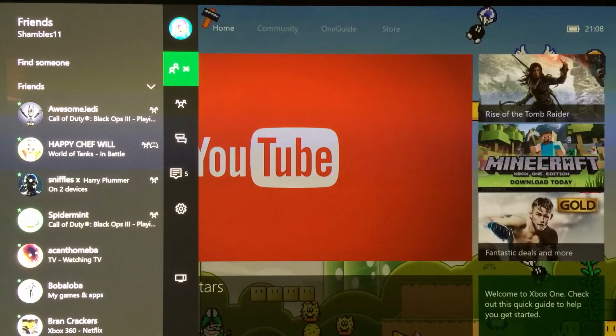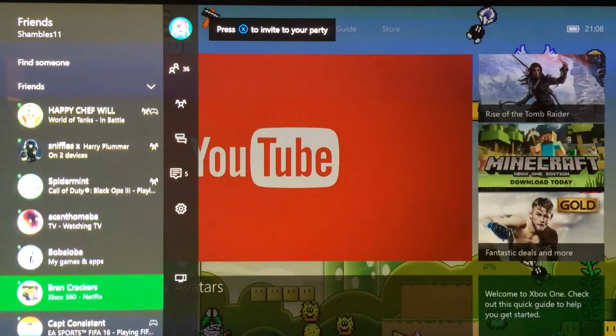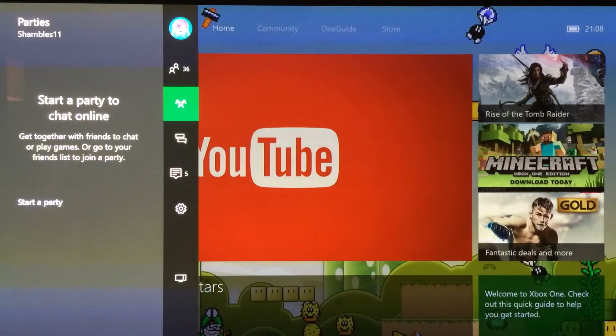Now, Snap is massively improved and is always here. So whether you're playing a game or using an app, you can double tap that middle button and you will snap. Straight away you can see your friends, you can see what everybody's up to. As always, nothing too exciting there. Next one down is start a party. Starting a party is super quick.